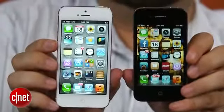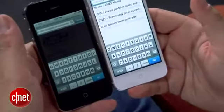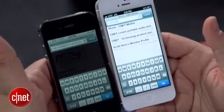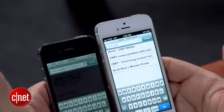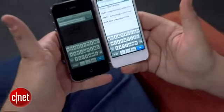But hold these two next to each other and you can see, yes, the screen's longer, but to a lot of people casually, they may not notice. And that seems to be the plan. This is not really a brand new super large element of the phone. This really is sort of a gentle redesign and lengthening of the iPhone.